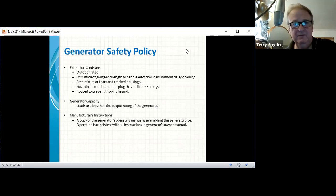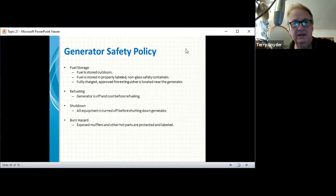Generator capacity loads: make sure the loads on them are less than the output rating of the generator. And the manufacturer's instructions: a copy of the generator's operating manual should be available at the generator site, and the operation is consistent with all instructions in the generator's owner's manual. And fuel is always stored outdoors, in properly labeled non-glass safety containers. And a fully charged and approved fire extinguisher is always supposed to be there with that generator.